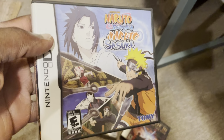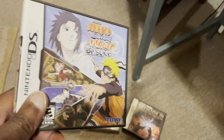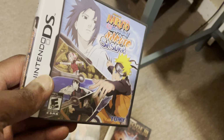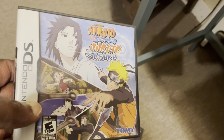Here's another online pickup, Naruto. Now it was hard to find a cheap copy of this game. For some reason, when I was looking, every copy that I saw was around $30. I found it for 18, so I was glad I settled at 18. I think I had to pay shipping on this, so it wound up being like $24 or something like that. But this is a very fun one too.